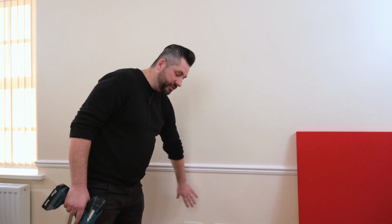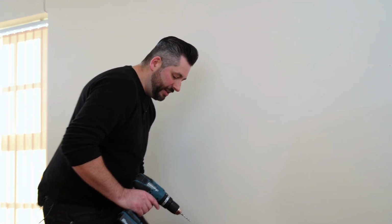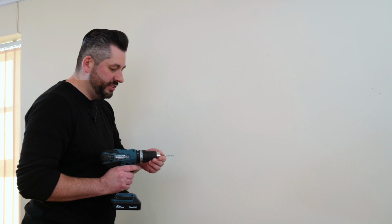So we're going to start drilling. The first thing to note is that we do have some sockets and things here. So we just needed to make sure that there's no cables. We've checked that there's no chasing wires anywhere near where we're going to be fixing or drilling in. Want to make sure that we're being safe. One last tip, made a little marker with some tape on the drill bit to make sure I'm drilling in the right length and we're not over drilling into the wall.